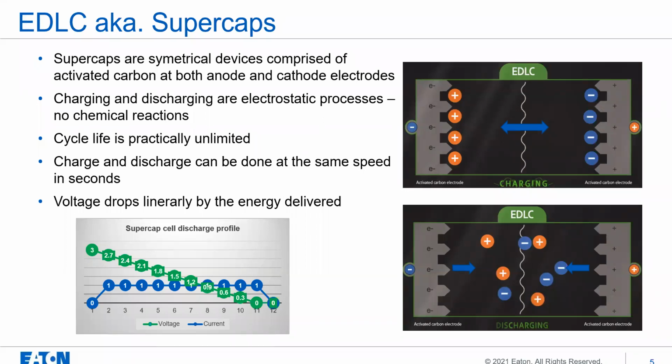The upside as a designer, if we look at the discharge curve, is that the voltage variation is more or less flat, especially compared to a supercapacitor.